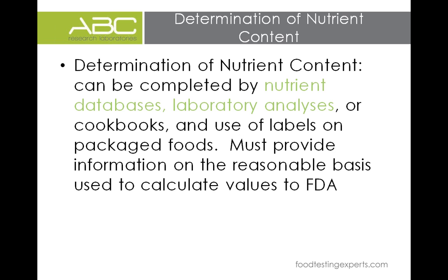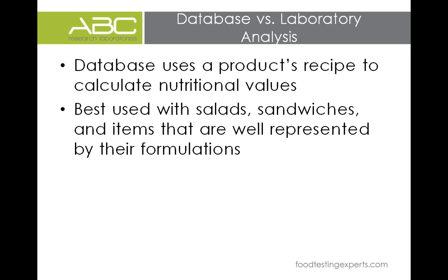Okay, so there are 2 different ways to go ahead and get this information on all of your menu items. There's nutrient databases and there's laboratory analysis. Those are the 2 main ones. ABC Research actually uses both techniques to get nutritional information. Databases use the formulation or the recipe for the product to calculate nutritional values.